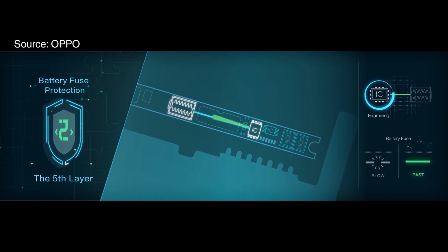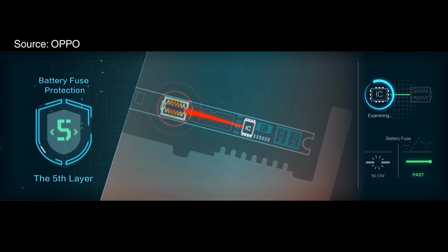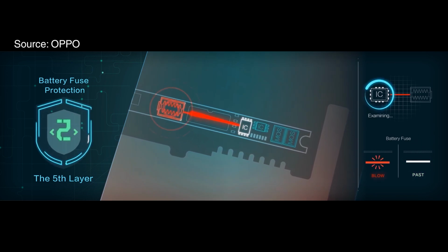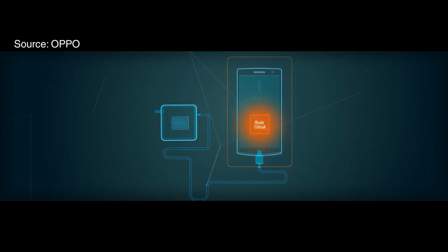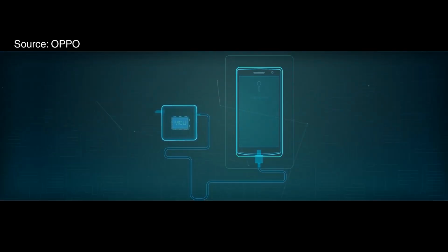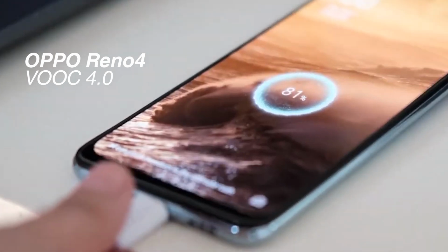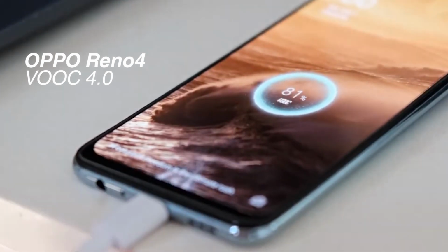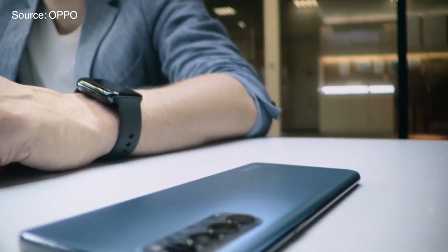Mr. Tian also notes the dual cell layout, which is a very simple yet effective way of increasing charging speed and safety. This uses a pair of 5-volt battery packs wired together in series. This way, the wattage can then be increased further by upping the charging voltage from 5 volts to 10 volts, which can then be shared across both battery packs. Now flash forward to today, where OPPO now has VOOC 4.0 in phones like the Reno5 and SuperVOOC 2.0 that we can find in phones like the Reno4 Pro.